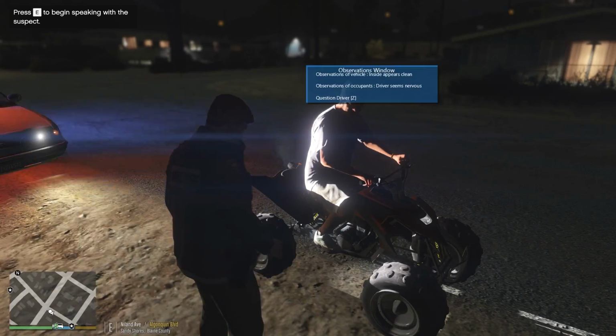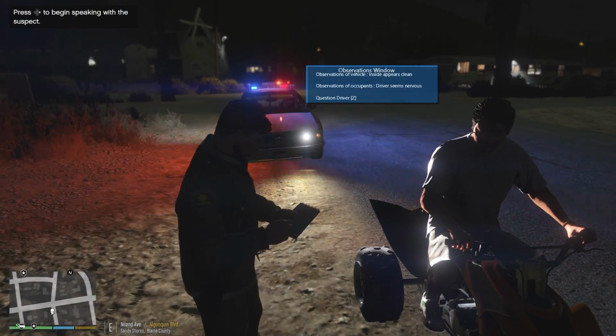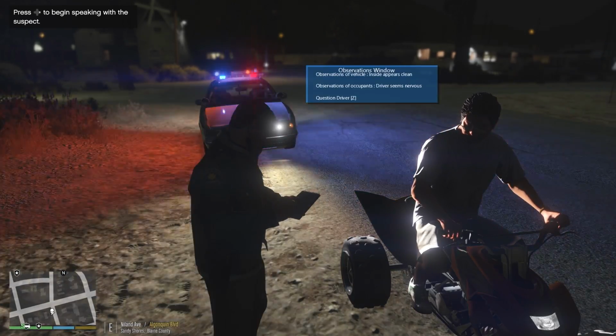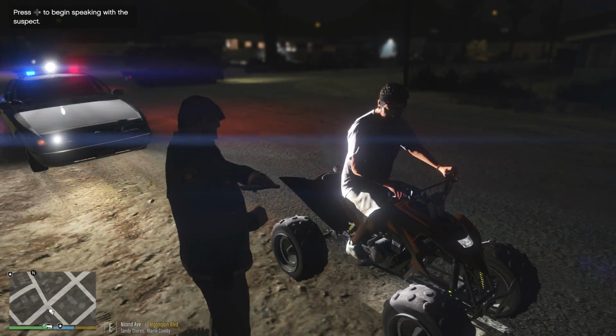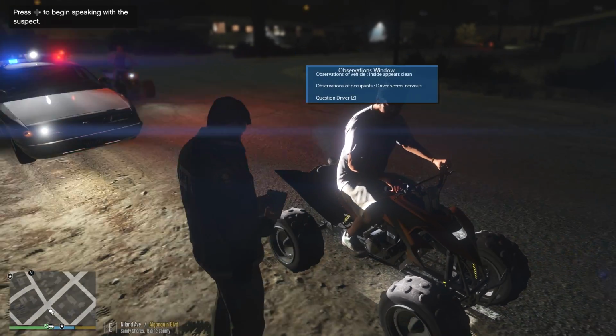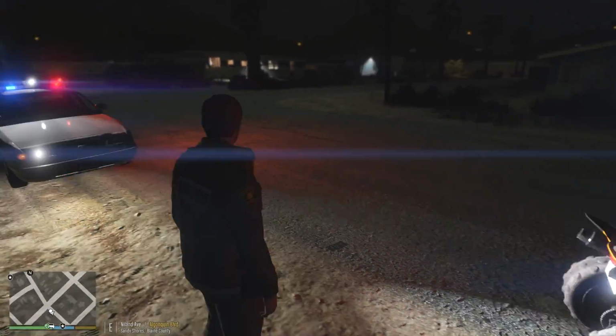We're out here tonight. We're stopping a lot of these things. I didn't realize they came out at night so frequently. Something Sandy Shores definitely needs to crack down on. Can become a problem. It just makes for an unsafe driving experience at night. There goes another one, man. Ridiculous. All right, drive safe.